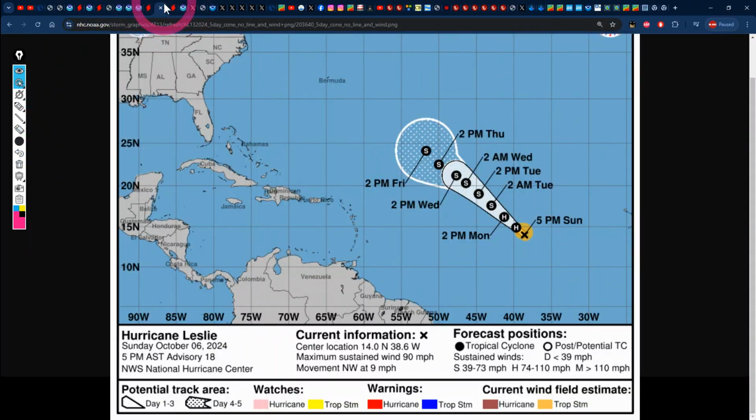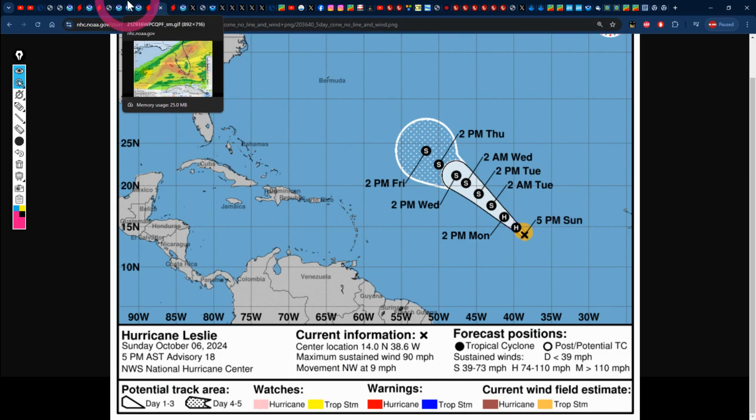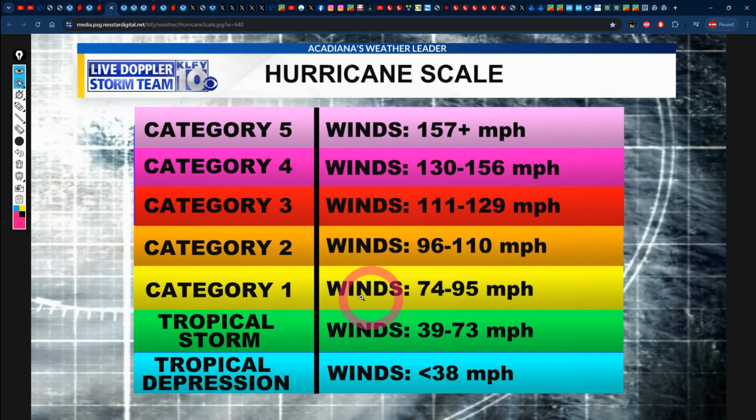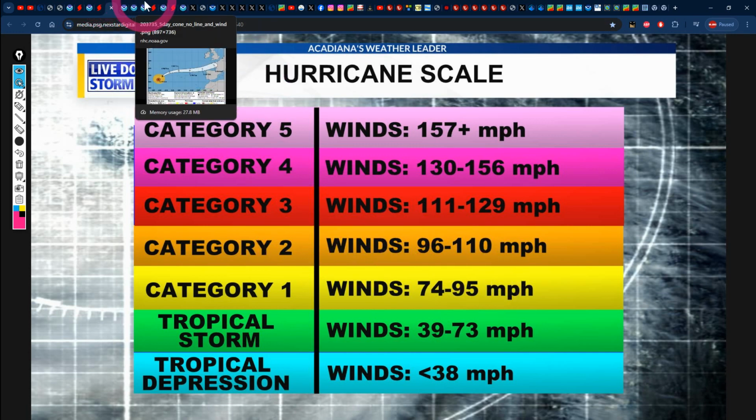If we take a look at the very latest regarding Hurricane Leslie, we can see that as of right now, she's packing maximum sustained winds of 90 miles per hour. So as of right now, she is the strongest system out in the Atlantic. If we look at the stats, that makes her category 1, yes, but at least she's packing 5 more miles per hour winds than the 85 that both Kirk and Milton are packing. So definitely higher and closer to category 2 strength than the others.